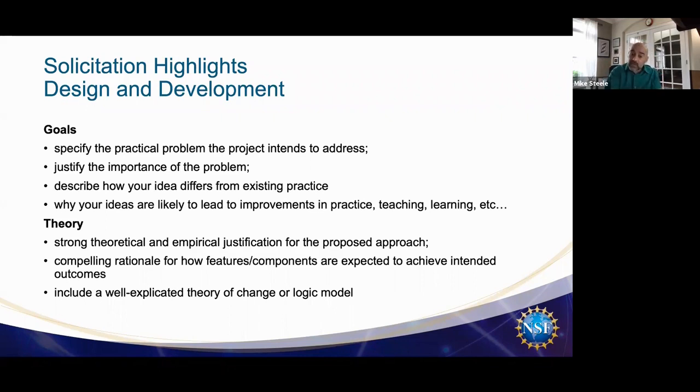So if your theory of change is a little squishy, you're still trying to develop that as a part of your work, that's probably more of an exploratory project. If you've got a strong theory of change or a logic model, then that's something that probably is for design and development.